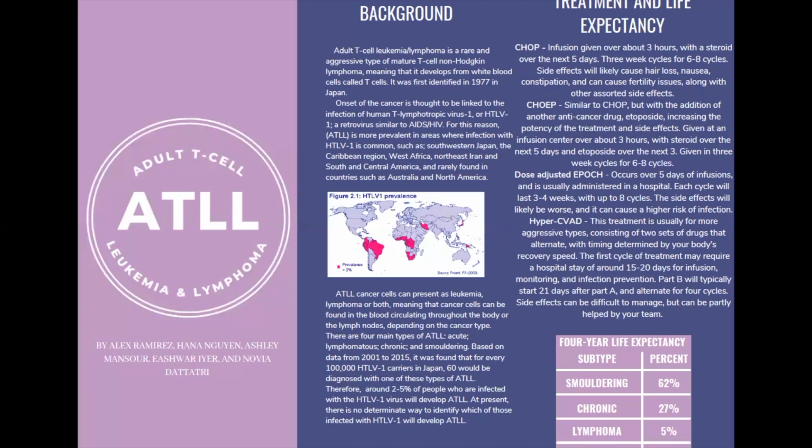And then there's CHOP with etoposide, and that is the same thing, but with the addition of another chemotherapy drug, so it becomes a slightly more aggressive treatment. And then another type of treatment is dose-adjusted EPOCH, and that is usually given in a hospital over 5 days, and the infusion is drawn out longer. So this can cause a higher risk of infection, especially, in addition to the other side effects.